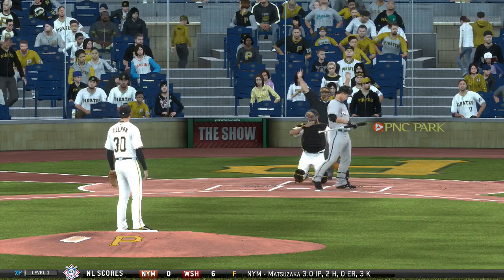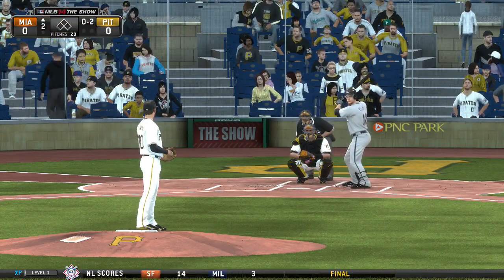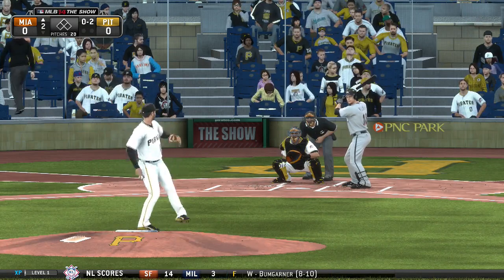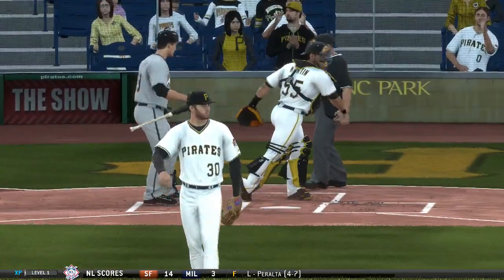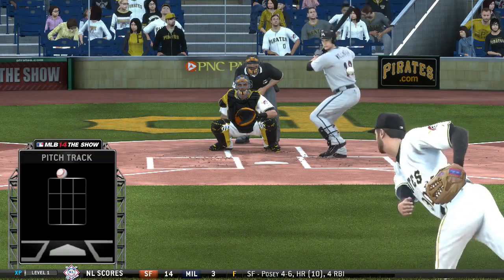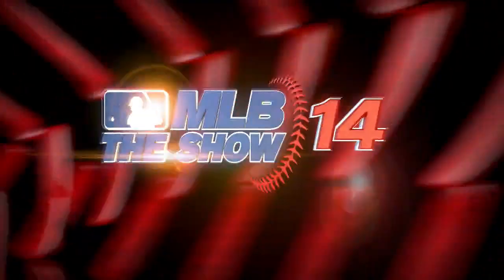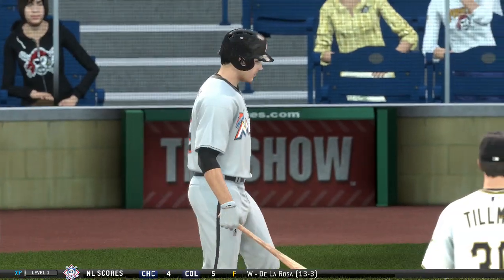And this is fouled back and out of play. Boy, good cutting action to that pitch as that's the first out of the inning. Well, this pitch looked to be up. We'll get a look at it on pitch track. And, yep, you'll see it there. That thing's well above the letters. You're just playing right into the pitcher's hand when you chase a ball that high.